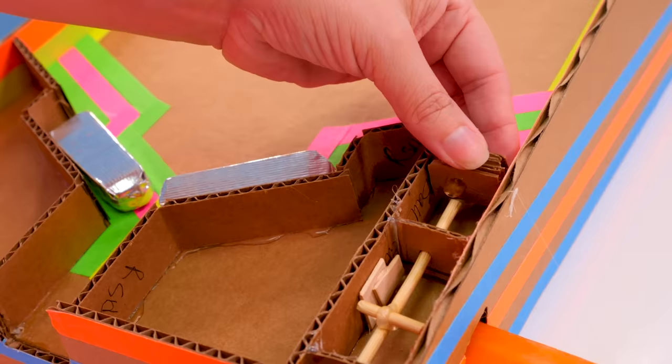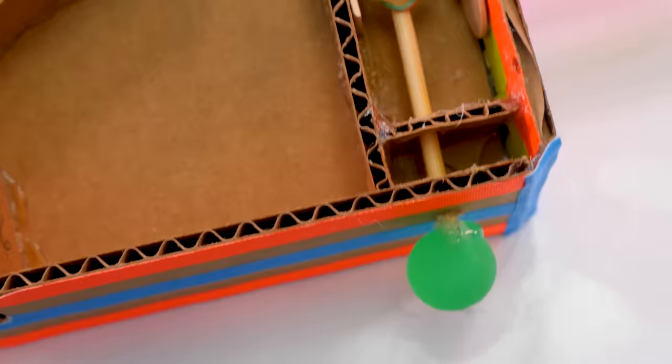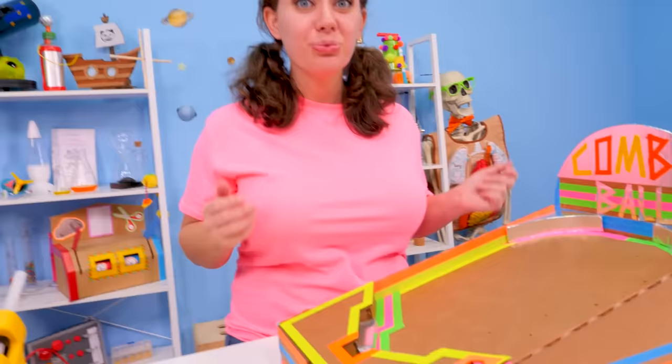Just like that. I attached rubber bands to both sides and the ball launcher. I used three rubber bands to provide more tension and give us more ball launch. Cool, it's really starting to look like a pinball machine.